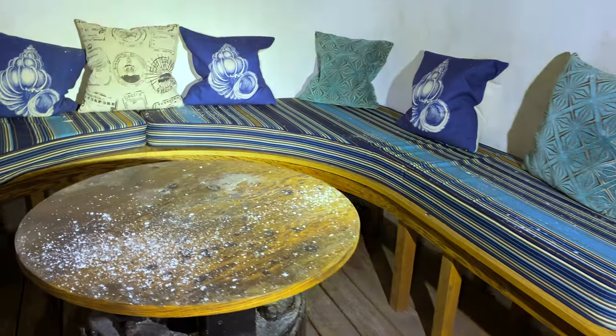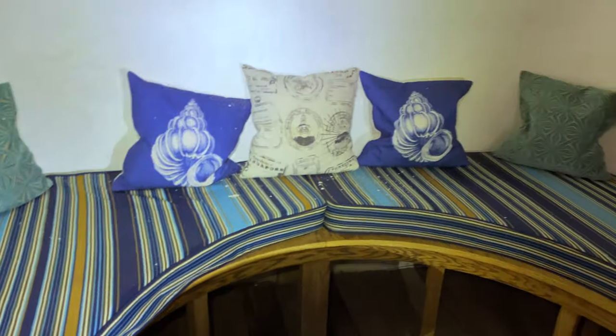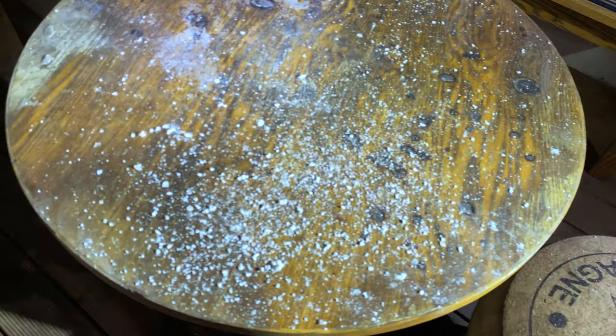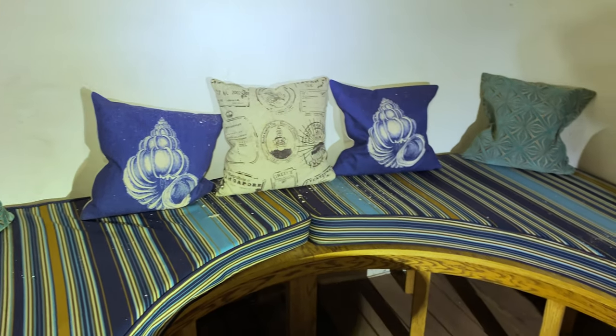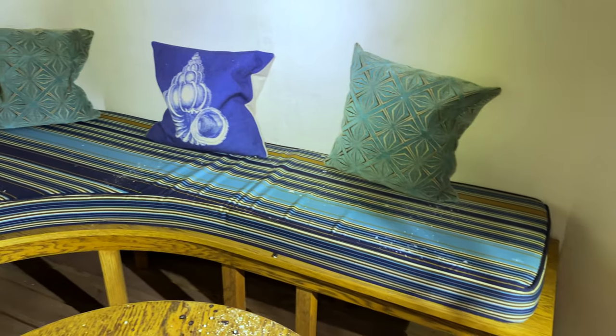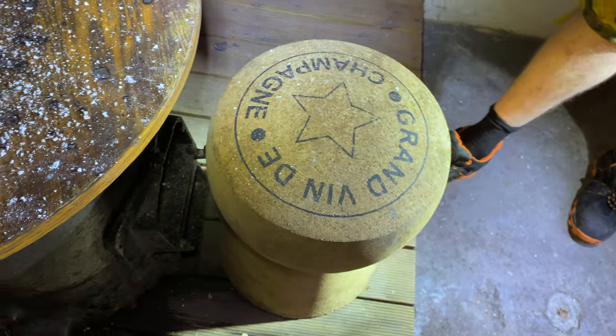Just for you to have a little chat with your friends, look. With drinks and whatever. Is that cigarette ash on the table? There's drips coming down from that thing, and it's dripping onto the table. Nobody's been here in ages. Look at all this dust and stuff just knocking around. Look at that seat, that's actually fantastic. It's like a cork, isn't it? Giant cork seat.